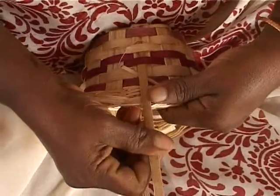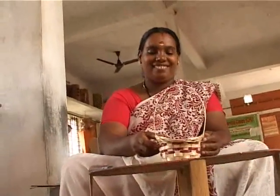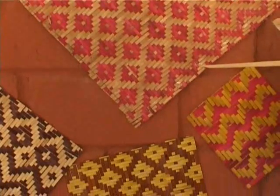Among some of the artifacts in daily use that are crafted from this material are flower vases, baskets, hats, mats, and a lot more.